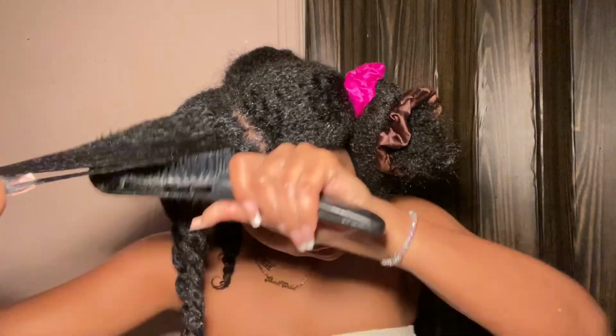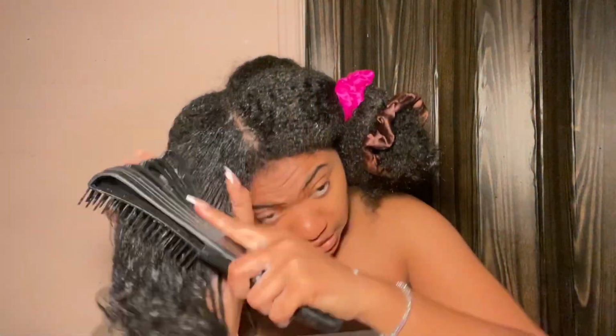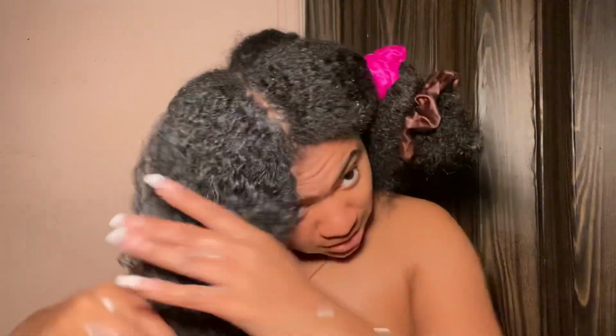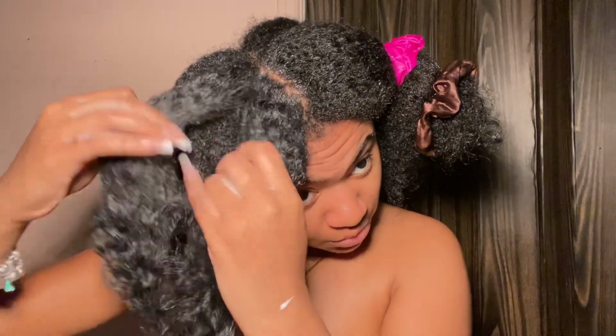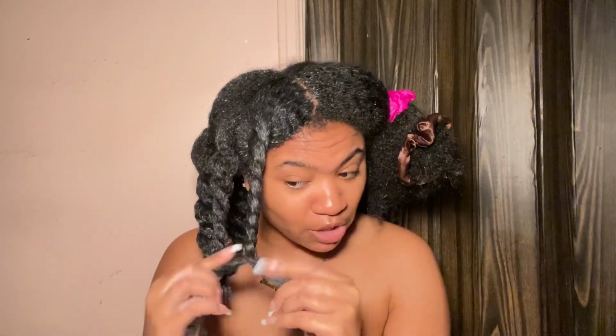Y'all, this conditioner is heavenly. Oh my goodness, I love it. Look at how it's just laying my roots down. I love this so much. Oh my goodness, y'all just don't know. All right, y'all, so I'm gonna do the other side, and then I'm gonna come back to y'all with the leave-in conditioner when I wash this out.